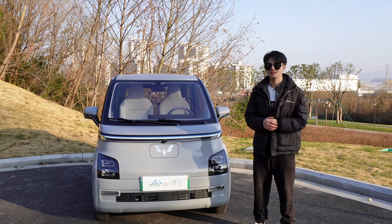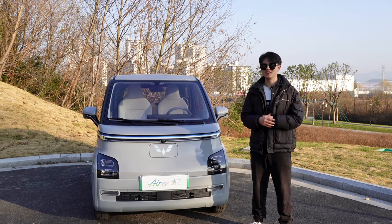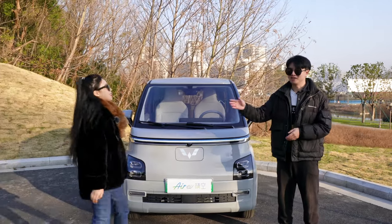As a small car, I think it's very suitable for city driving, and I think especially good for a new girl driver. So today I invite my cousin Sarah to join us. She is a fresh graduate from uni.